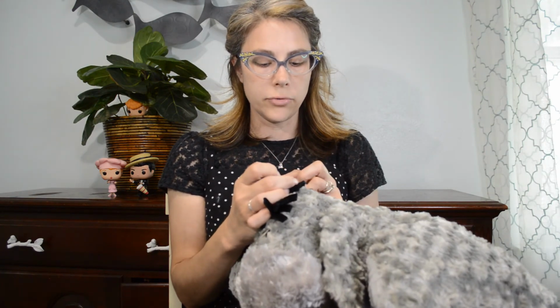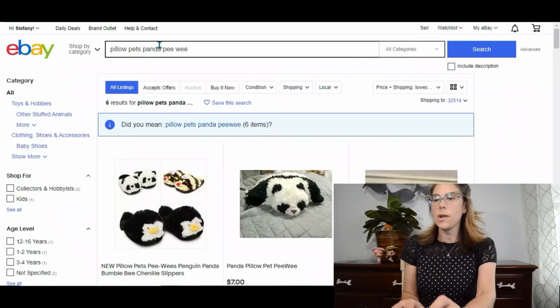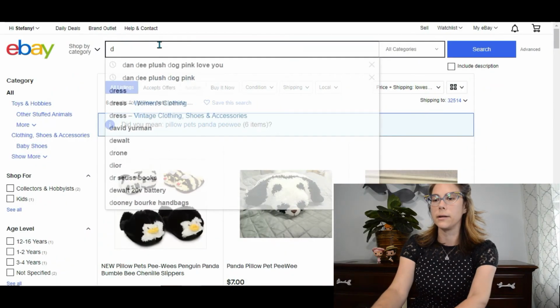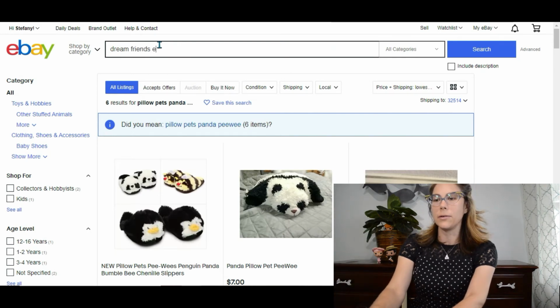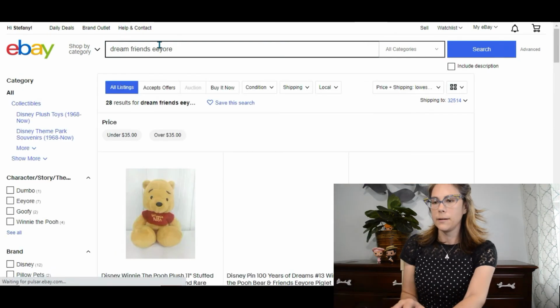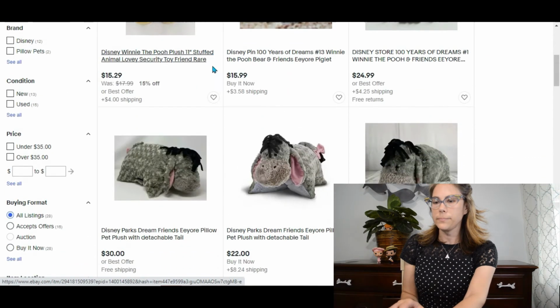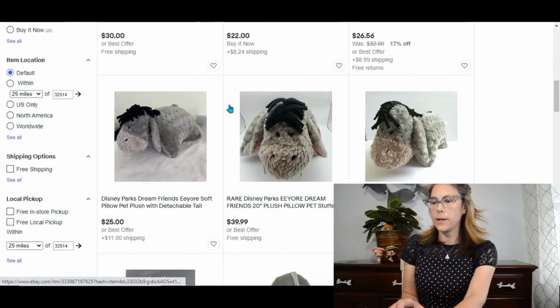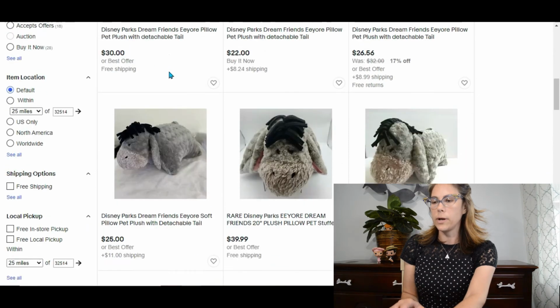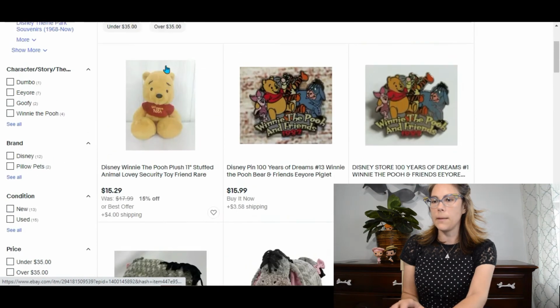But let's go ahead and look up this Eeyore. This Eeyore Dream Friends pillow. I'm going to throw it on the ground right now. I'm also going to sanitize my computer when I'm done. I don't even remember what that was called now. Dream Friends Eeyore. Alright, here's some right here. They don't have the tags on it. $30, $25. I'm happy with that.